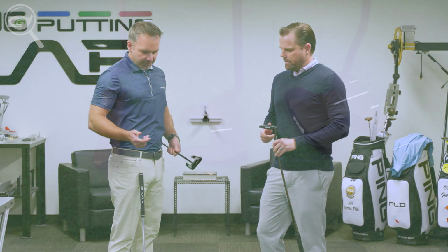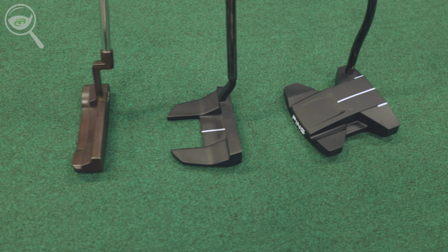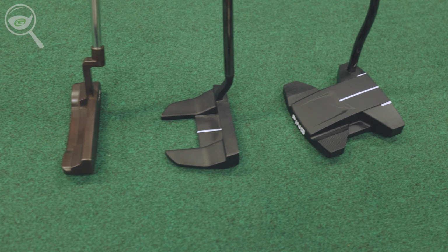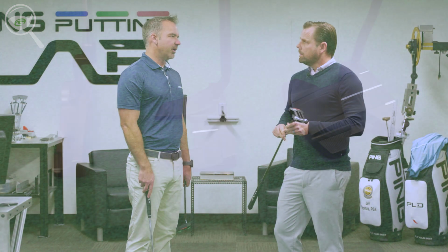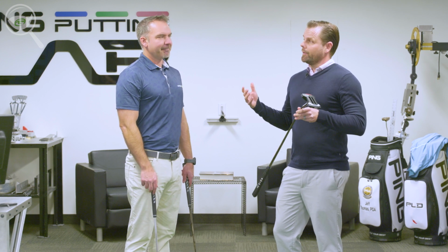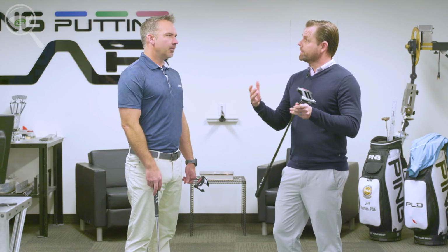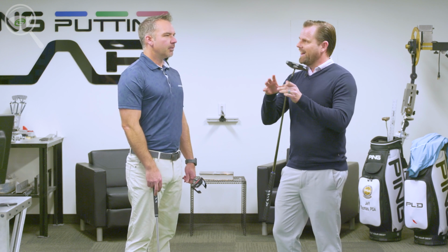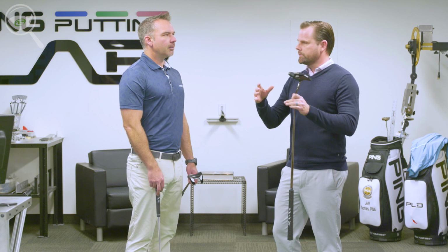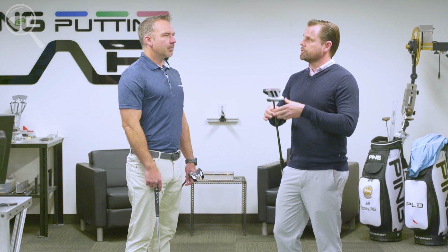So we've got 3 different putters here. These are all very different in the MOI and the amount of toe hang, to throw that out there. But talk about the value in MOI for putters. Yeah, so MOI, I mean, this company was really founded on MOI, right? Karsten was one of the fathers of introducing that in a modern putter design, understanding how the placement of weight can influence performance. MOI plays probably the biggest role in preserving ball speed.